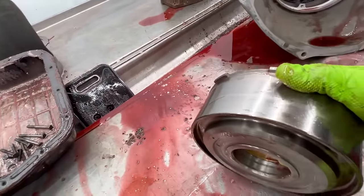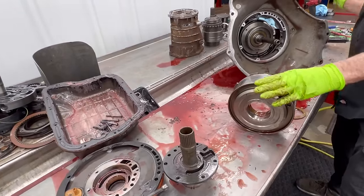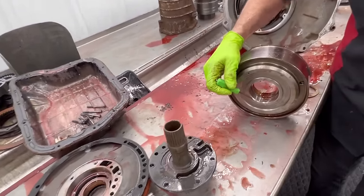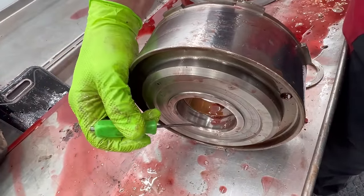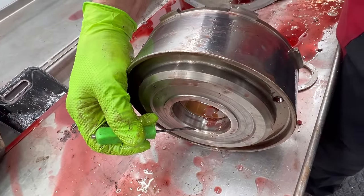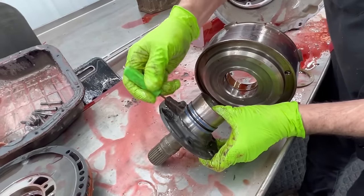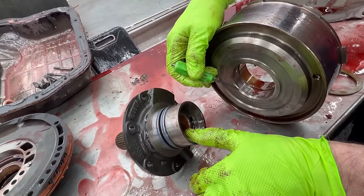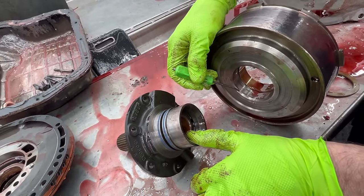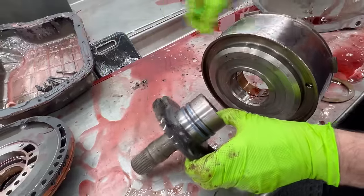Also, you have to remember, this unit here is really bad if you don't get it set up right. See how this chamfer right here, see where that ring's been running, see how close that ring is to that chamfer right there? That tells me that ring is on the verge of being blown out right here because of that chamfer. You can't get it any closer to the edge without causing damage to that outer ring.